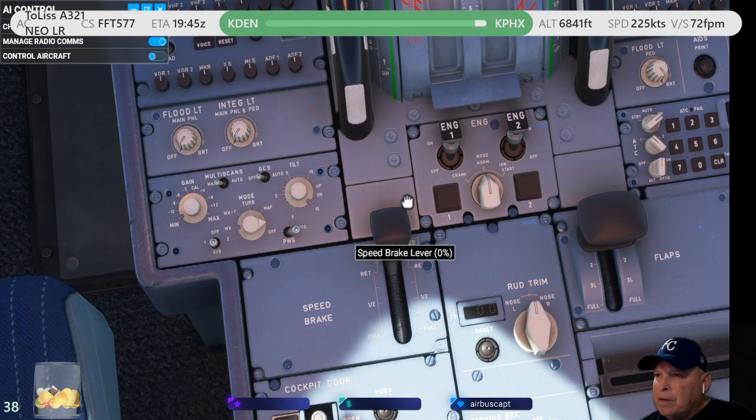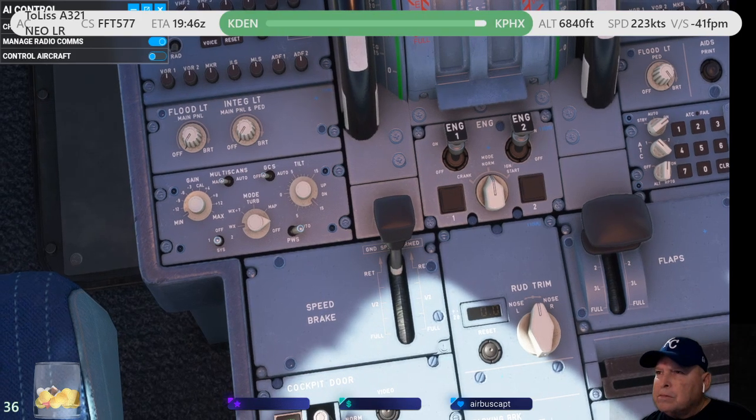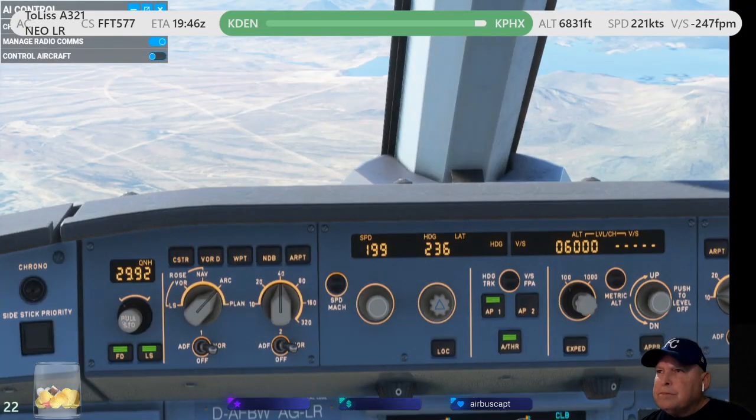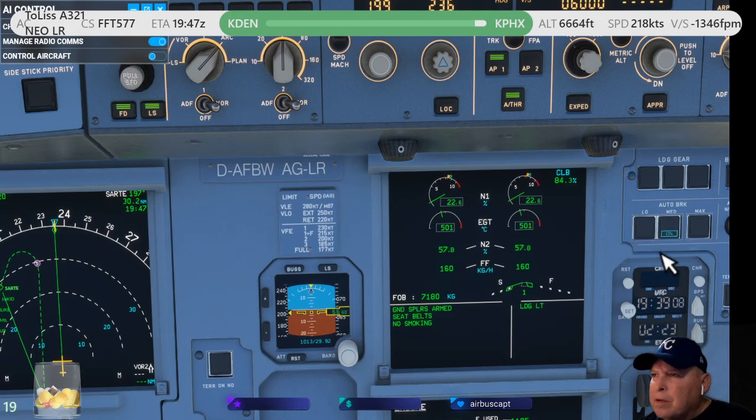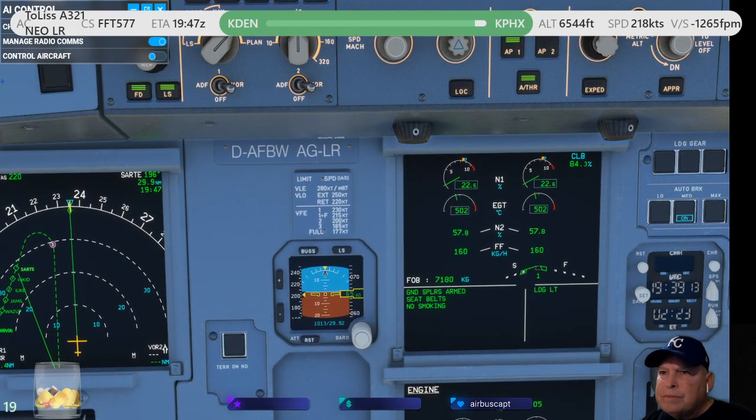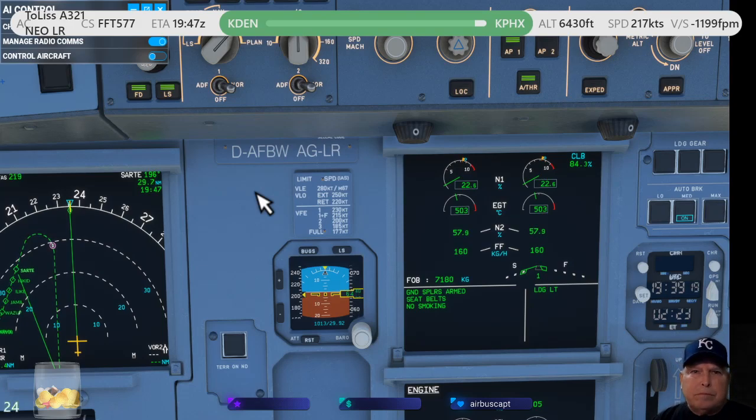Flaps 1. Disarm this Hummer. Spoilers are armed. Let's do medium on the brakes, because I don't know where the thrust reversers are on this thing. I need to learn my joystick buttons.